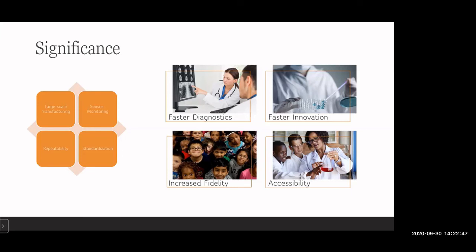And then that goes lastly into accessibility. With such a device, as I had mentioned, we can offer it not only to the university level, but also to high schools and even, let's say, less privileged countries, so that they can start driving their own research to help their communities.